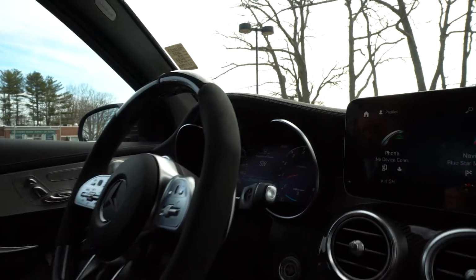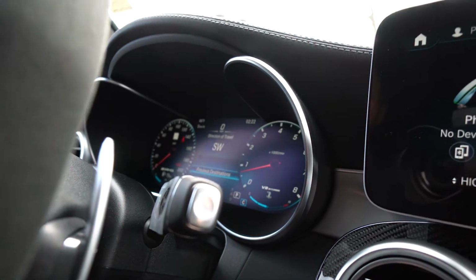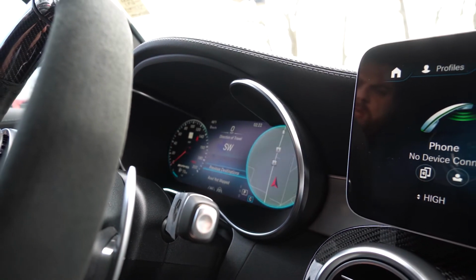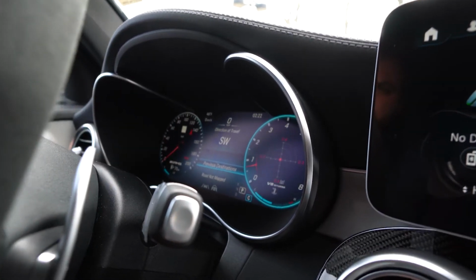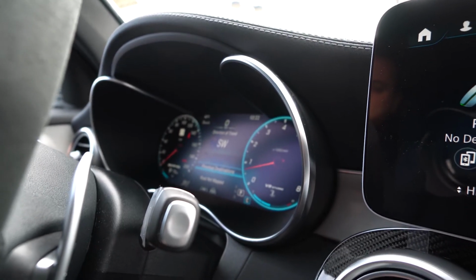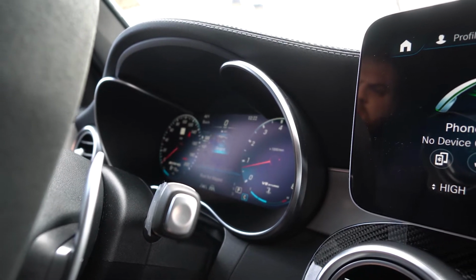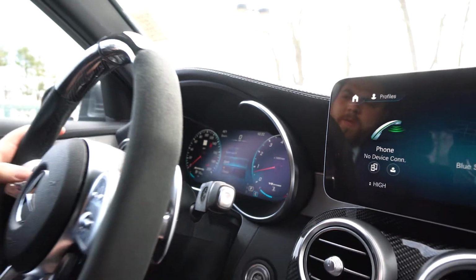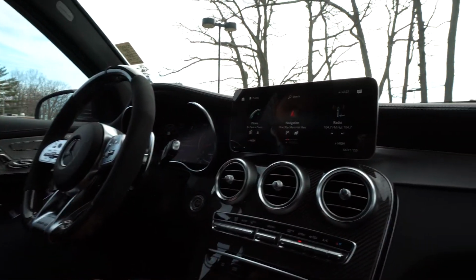Up in front, we do have a full digital dash, so you can actually change what you see in these gauges, as well as change the look of the gauges by just a couple clicks of a button, and it will change the whole look of the car screens.